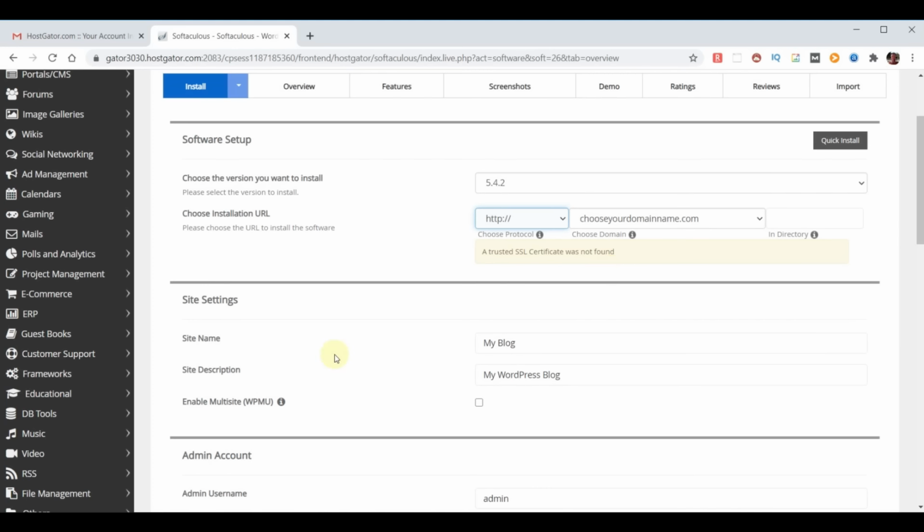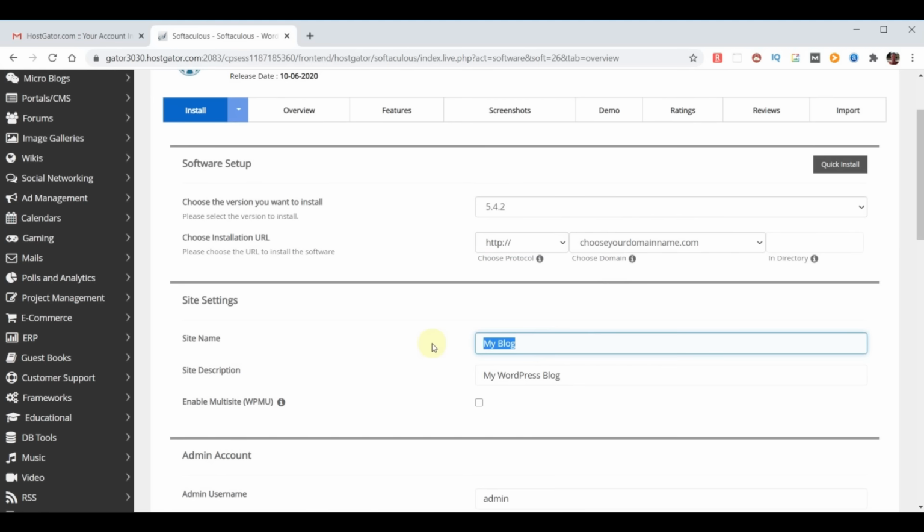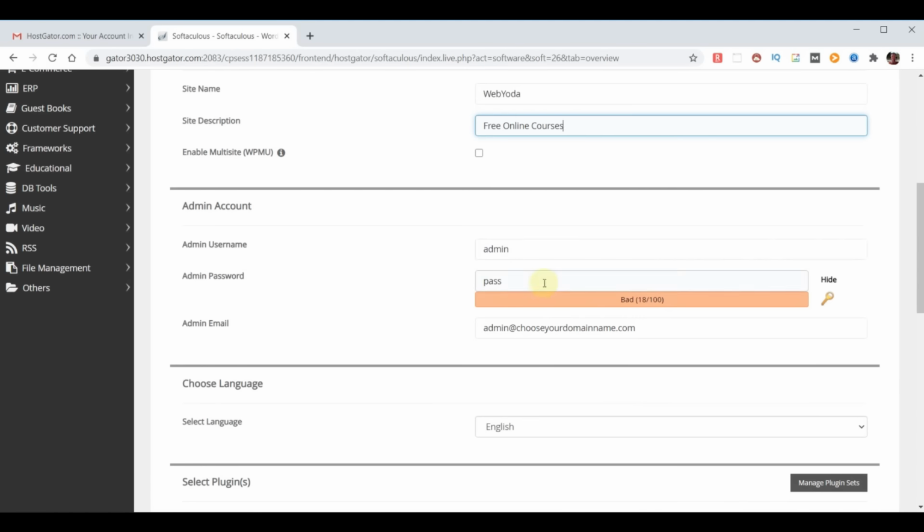Under site settings, the site name is the company name. So let's say this was for WebYoda. I'd put WebYoda. And then the description is whatever the description for the company is. So let's say I put free online courses. You can leave this unchecked. We want to pick a username and a password. I'm going to pick YODA user. Then you want to pick a secure password. So let's hide that so I can put a secure password in there.